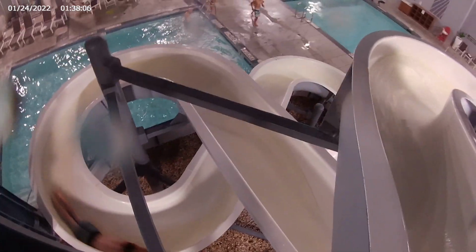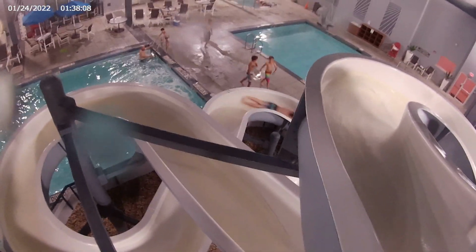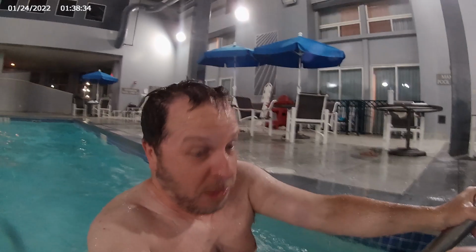All right, Mikey's going face first. Face first, there we go. Just trying to hold the camera up the whole time, and I couldn't get in the right position. I doinked my head on that. I would not recommend that face first, by the way.